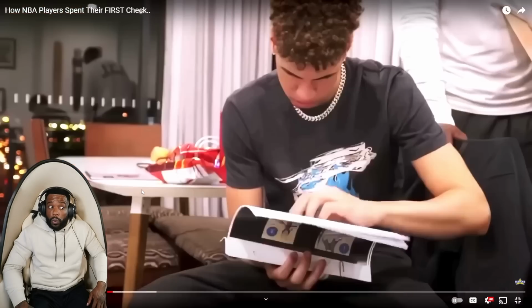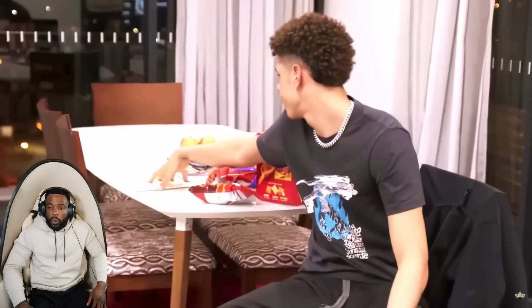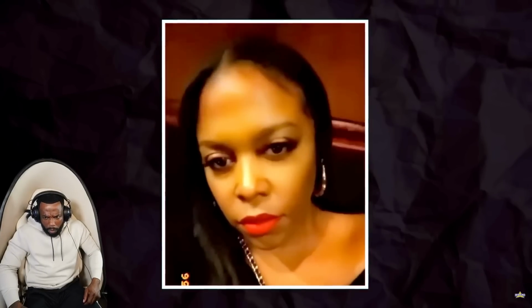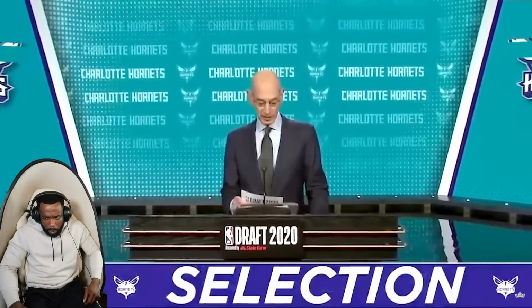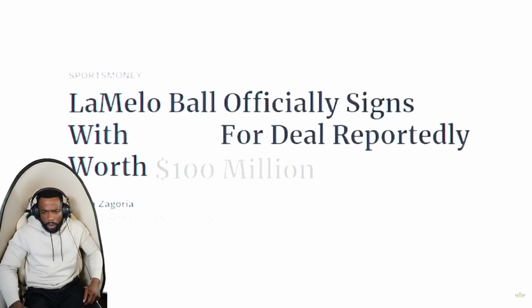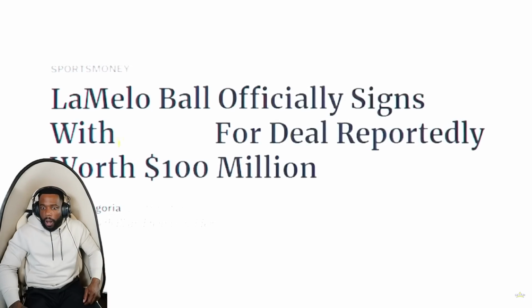Oddly enough, when LaMelo heard about the offer, he told his publicist to decline and end negotiations immediately. Whoa! So, Amber canceled the deal and never spoke to Puma again. But in 2020, something suspicious happened. A month before the NBA draft, it was announced that Melo had signed his first big contract, a $100 million endorsement deal with none other than Puma.